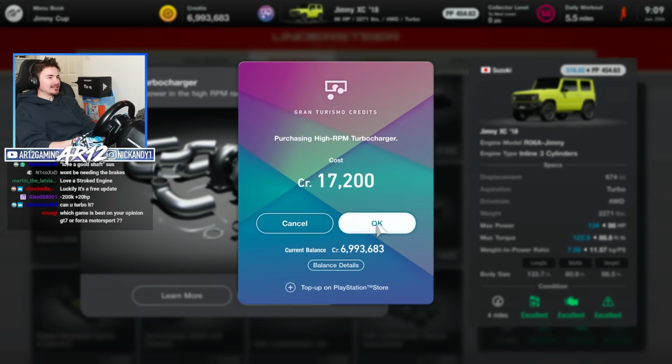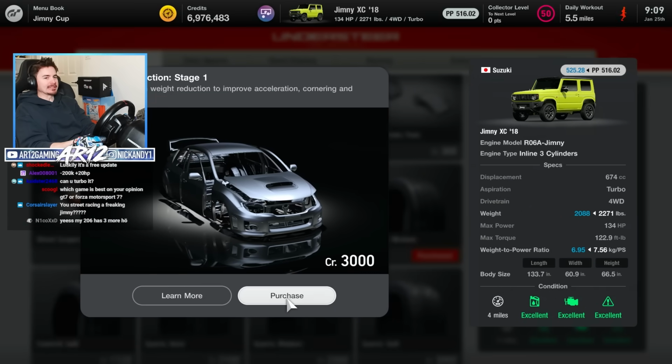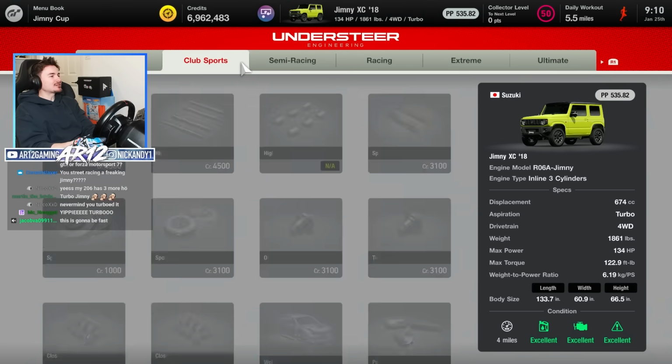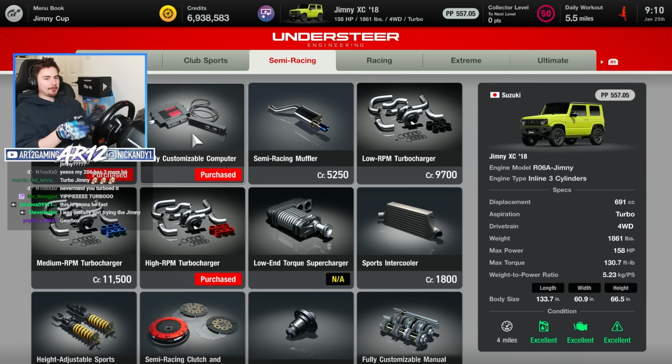We get 50 horsepower from the turbo. I guess I'll also get some weight reduction. It's not like the Jimny's heavy. These are such not worthwhile upgrades. It's insane. All of my upgrades are now applied.